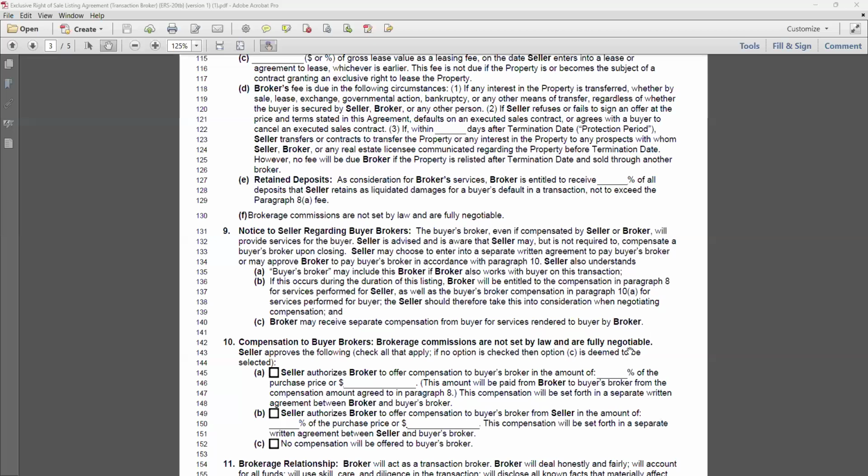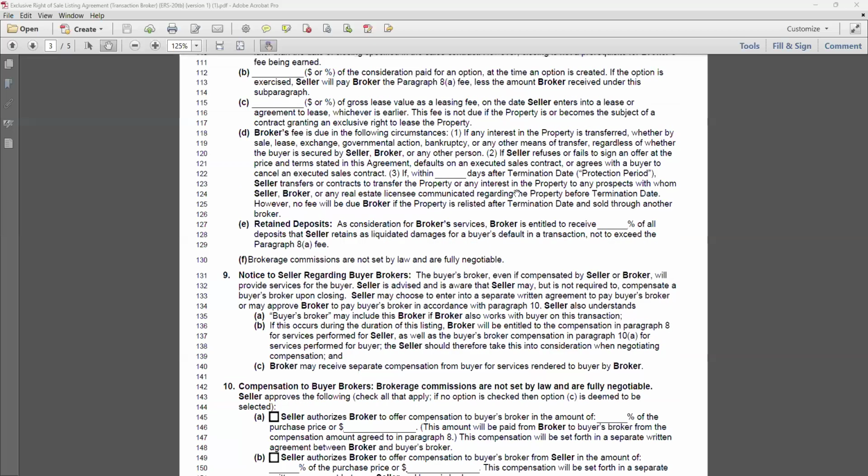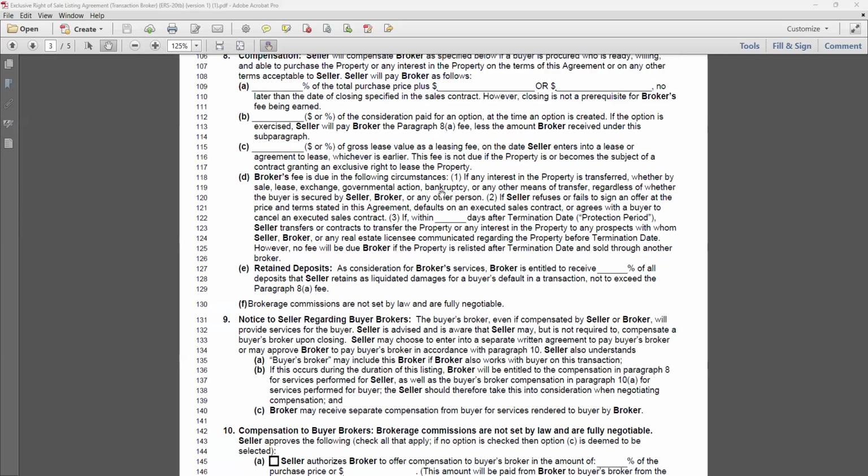Okay. I have a question. Mm-hmm. Section 8B, I've never understood what this option thing is. And section 8C, gross lease value as a leasing fee. Is that like if they're also wanting to put the property up for rent? No. Well, B is for a lease with the option to buy.